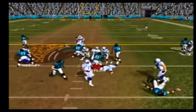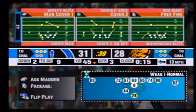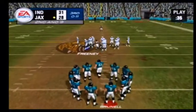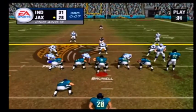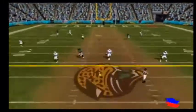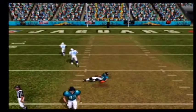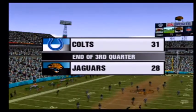Gets the delayed handoff. Tackle at the 45. Might have gotten back to the line of scrimmage, but that's it. Dropping back, pressure coming, surveying the field. Gets the pass off, it's caught. Great play there by Smith. You're talking about making it look easy out there. He caught that, and he made it look very easy.